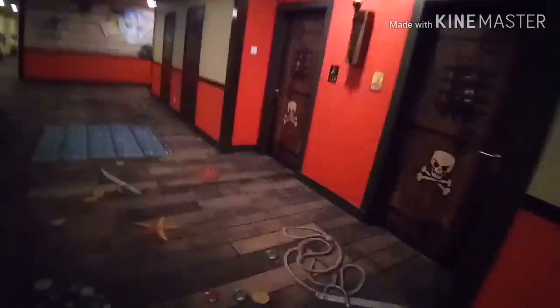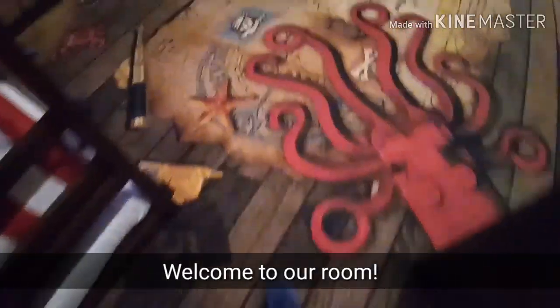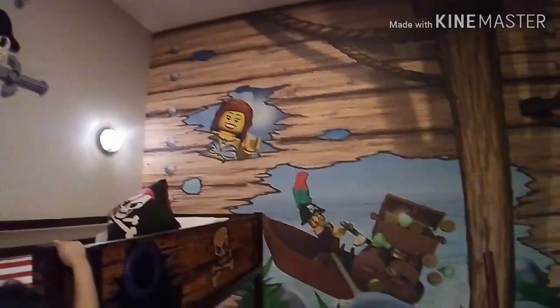This floor is a pirate floor, so we are going to our room now. Oh, look at that nice room. Wow, kasi last time, kingdoms yung floor namin last time. So may mga butas dito, makikita sa labas. Ah, dito lang kami sa first floor, guys. This is the pirate room, guys. Look at that. Oh, nice. Let me go up on the bed.